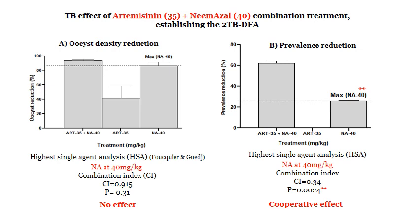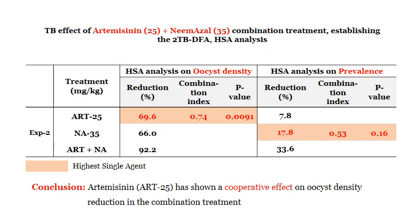No, this is a prevalence actually. So for prevalence, nimazal was really effective in reducing the positivity of the mosquitoes, and the p-value was really significant. So in our first experiment, nimazal at 40 milligram per kg was not really appreciable for the combination of nimazal versus artemisinin at 35 milligram per kg. So we have to reduce the dose of the two components.